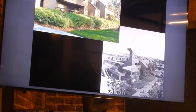Baywood, also, this is at San Joaquin and MacArthur, basically. Lower right-hand corner, you see how it looked originally. The landscape is, and I don't know who the landscape architect is, I apologize for that. But it has grown in beautifully. It's a beautifully landscaped and situated apartment complex.